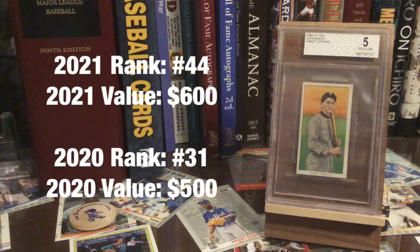So I'm kind of guessing at the value on this, what I put up on the screen, but I don't even know what this card would go for. I might be way underselling it or way overselling it, but it's a great, beautiful card. Hall of Famer rookie card.